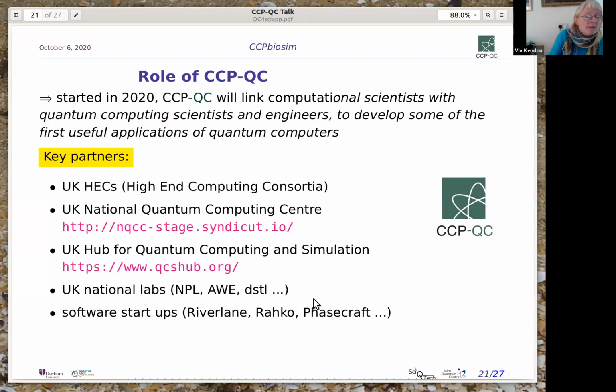So how are we going to get there? This is where CCP stepped up and said, we're not going to get there if we don't work together with the computational scientists who already have the cutting edge code and know where the hard problems are and exactly what it is they want to speed up. So the idea of CCP-QC is that we're working with people like you, and we're bringing you together with the quantum scientists and engineers who know how the quantum computers work, but don't know all the details about the problems that they want to apply them to. But together we can develop the first useful applications.